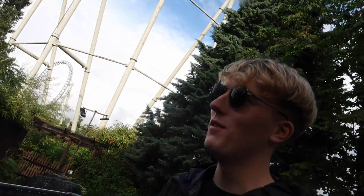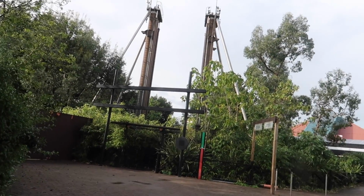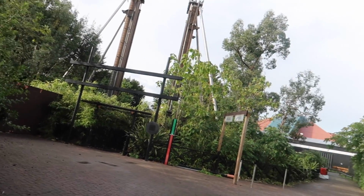I'm mainly just excited for that sign. That massive sign to go in. It's so big. Oh my god. That'll be a great day when that goes up.